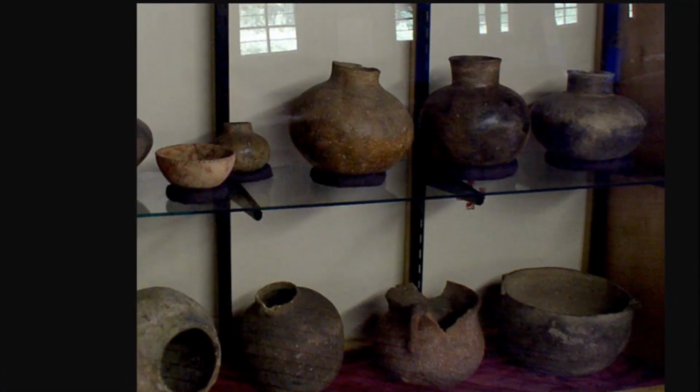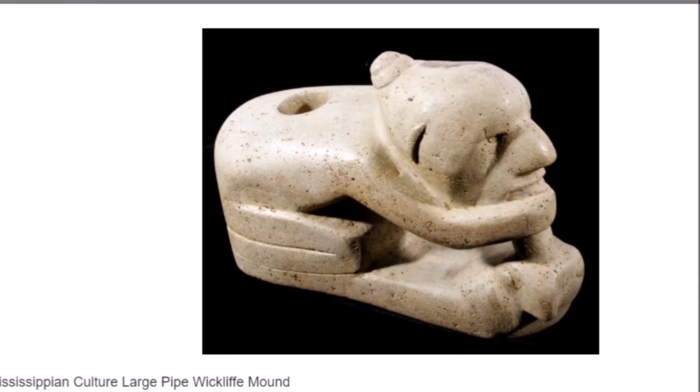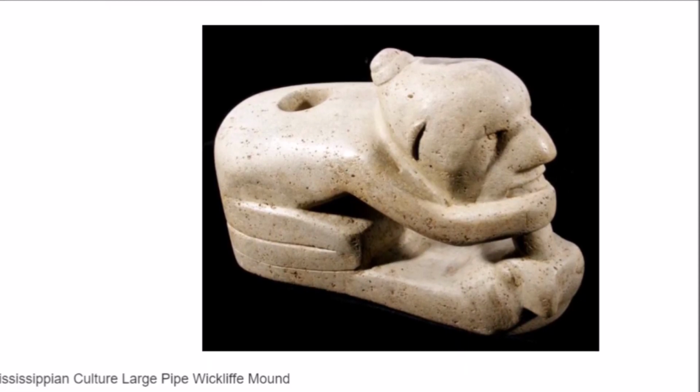Here is some pottery that was found at the site here. Here is an effigy pipe. Not sure what that is made out of.